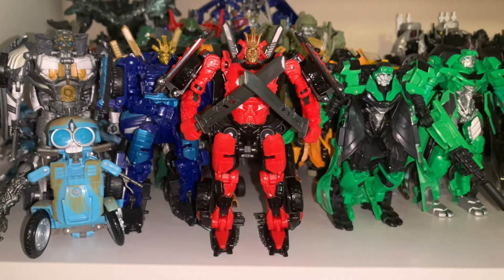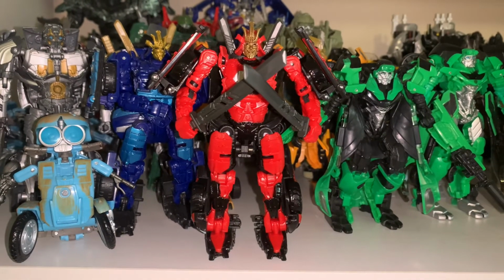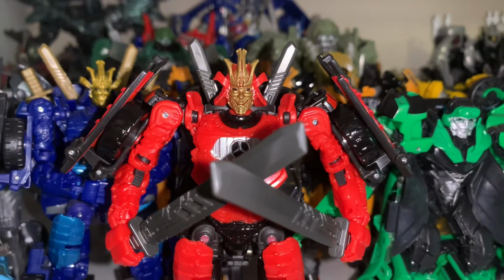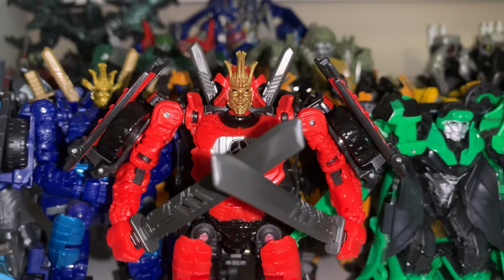Regardless of that, he's a cool figure, but he's let down by the bright red they molded him in. A dark red would have been far superior, or a black with red highlights in my opinion. But he's got a nice updated head sculpt. Yeah, his quality control is quite rubbish though in my opinion.